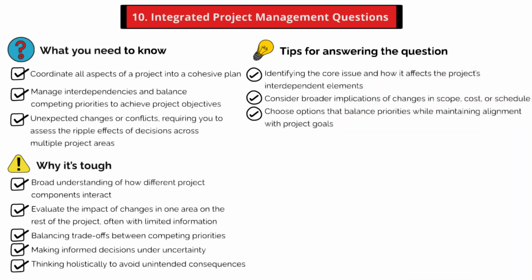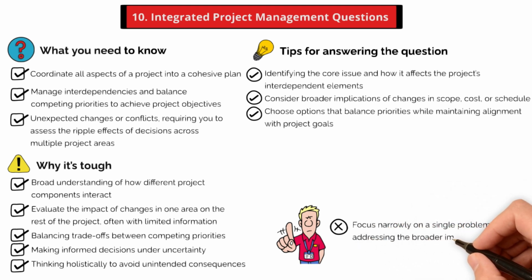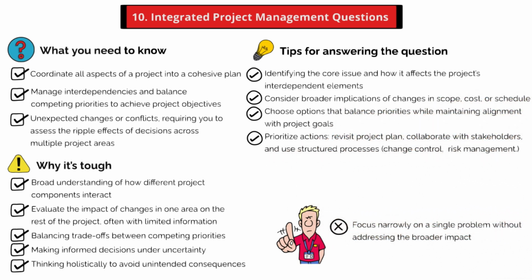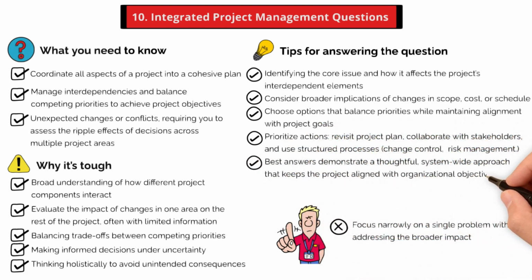with project goals. Avoid responses that focus narrowly on a single problem without addressing the broader impact. Prioritize actions that involve revisiting the project plan, collaborating with stakeholders, and using structured processes like change control or risk management. The best answers demonstrate a thoughtful, system-wide approach that keeps the project aligned with organizational objectives.